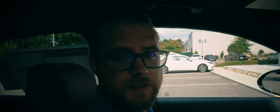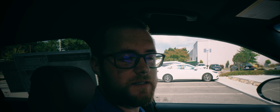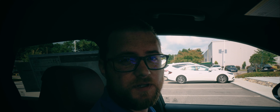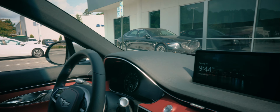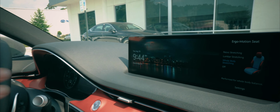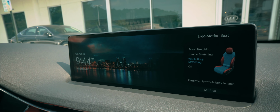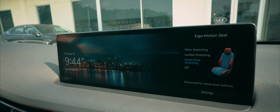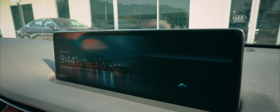All right, so earlier I mentioned the Ergo Motion seat, or that stretching, massaging seat. With the button on the side, you've got the ability to change out the stretching, or you can do a whole body stretching experience. What that's going to do is give you a different massaging feel to the seat as you're driving, to keep that blood flowing and keep you going.